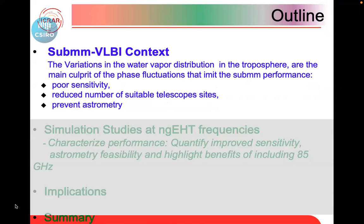So as I said, of course, the main challenge in sub-millimeter VLBI is the fast phase fluctuation imposed by the variations in the water vapor distribution in the troposphere, and this results in poor sensitivity and a reduced number of suitable telescope sites and prevents astrometry measurements.